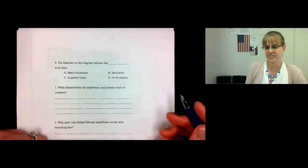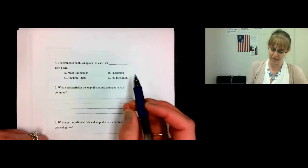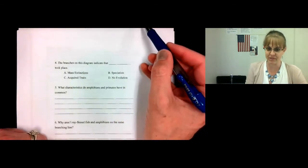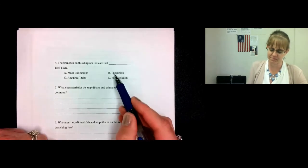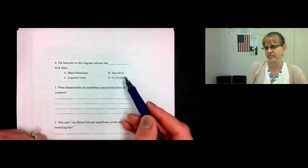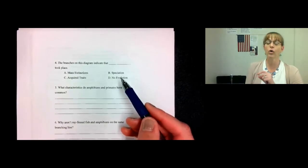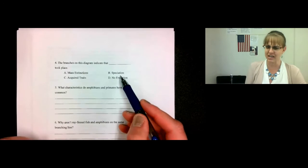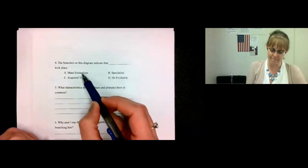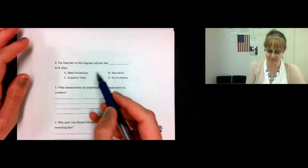The branches on this diagram indicate that blank took place. Well, we know it's an evolutionary family tree, so it can't be no evolution. Speciation is a new species. 2 different species cannot mate with each other, or even if they can, their offspring cannot have children. So that's a possibility. Mass extinctions, no, none of these have gone extinct.